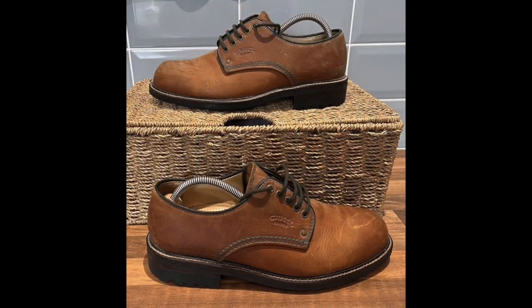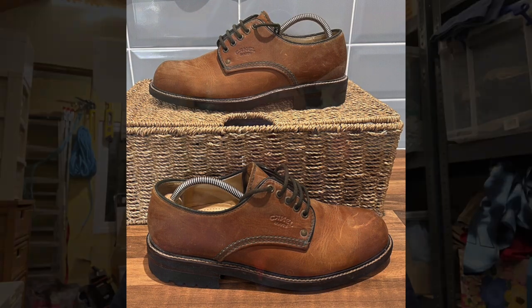All right, but now we're going to talk about a pair of Camel Active lace up shoes. These are like the typical desert type shoes, and this was an interesting one. I picked them up for a tenner. Okay, decent brand. They were in decent condition as well. The soles of the shoes, you could see they had hardly been worn. Somebody came in with a bit of a cheeky offer. It was quite low.